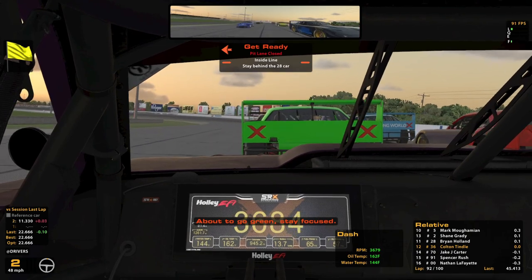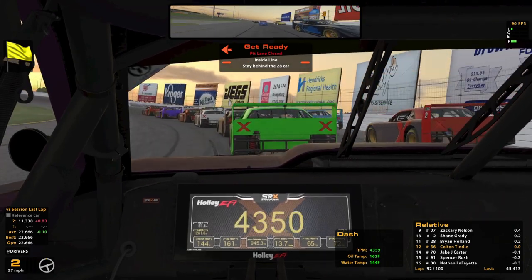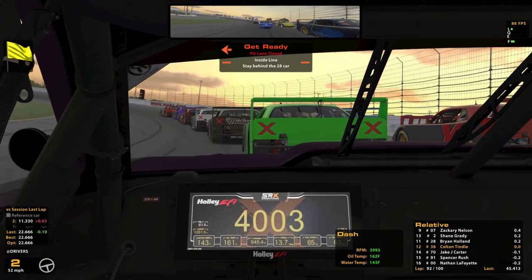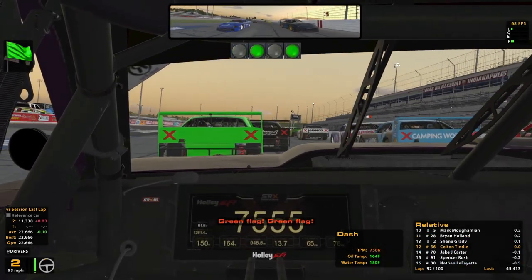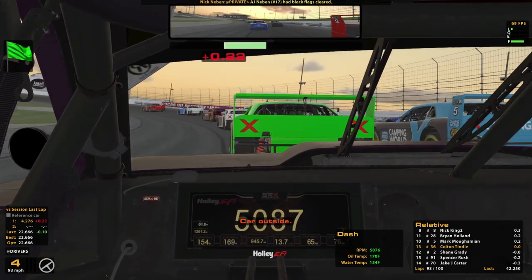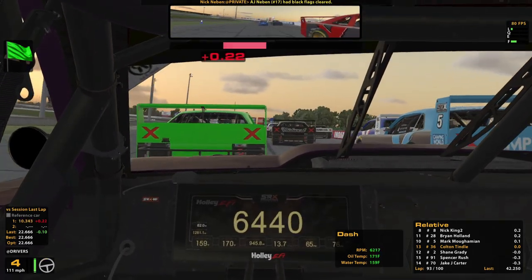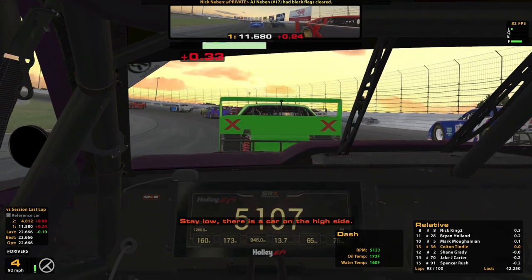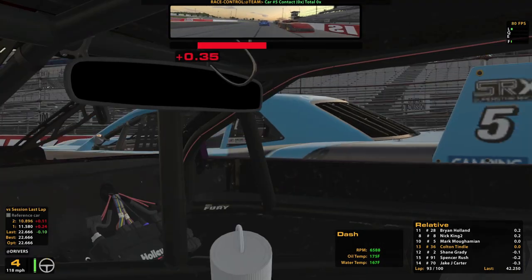About to go green. Stay focused. The pace car is in. Can we gain any spots this time? Green flag, green flag. Car outside. Sorry, go low. Still there, hold your line. Stay low, there is a car on the high side. Still there.